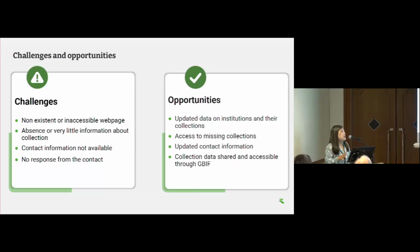Despite the challenges, we see a lot of opportunities with this work. We are continually trying to improve and expand the information in GRSciColl and also improve the access to collection data through GBIF. Through this work, people will be able to have access to updated data on institutions and their collections. They can also have access to some of the missing collections that were not originally in GRSciColl. They can have updated contact information, and most important of all, we are trying to get as much data from the collection institutions as possible into GBIF, so more collection data will be available for open access and for use.